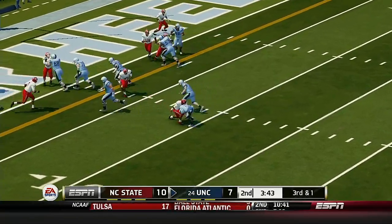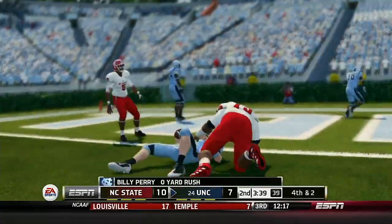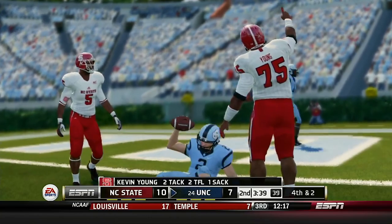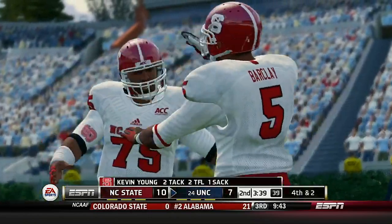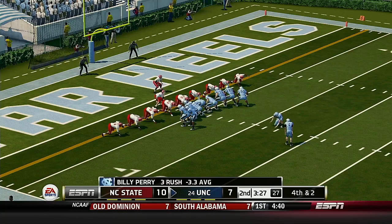Patriots! And they'll get him in the backfield. He was never able to get ahead of steam on that carry. That'll make it fourth and two. This one should be makeable.